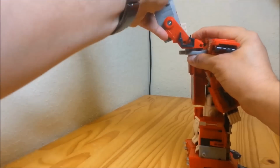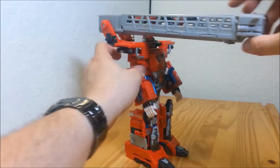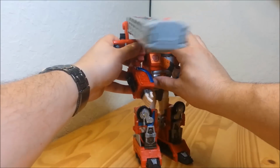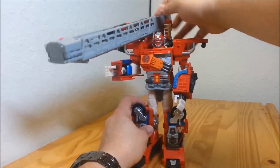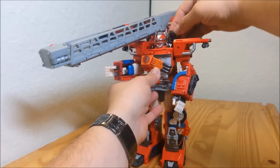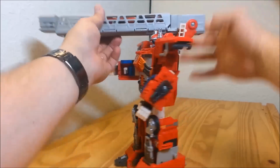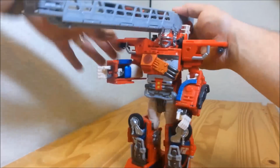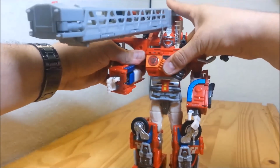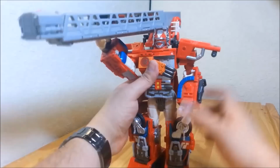Let's see if we can do this in camera. He would actually do this on the show. He would pop the ladder up and over and point the cannons forward, and he would actually bring his arm up and hold the ladder up with his arm, and he would shoot these water cannons. I'm having a hard time trying to do this from way back here, but yeah, he would actually do that on the show. Let me see, there you go. There you go, just like that.